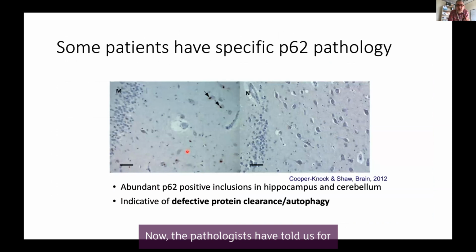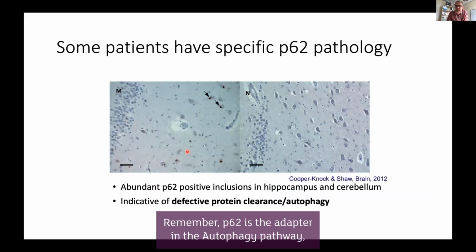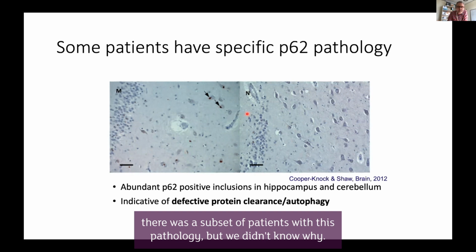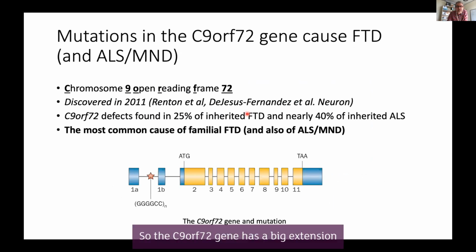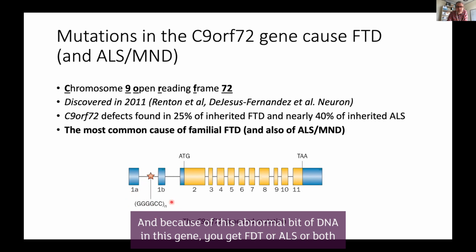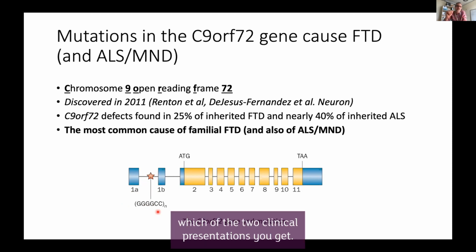Now, the pathologists have told us for quite a long time that a lot of patients with FTD actually had specific P62 pathology. Remember, P62 is the adapter in the autophagy pathway. This has been known for quite some time, and there was a subset of patients with this pathology, but we didn't know why. So in 2011, the geneticists found the gene linked to these patients, and this was C9orf72. The C9orf72 gene has a big extension in the beginning, called a hexanucleotide repeat expansion. Because of this abnormal bit of DNA in this gene, you get FTD or ALS or both, and we don't really know what determines which of the two clinical presentations you get.